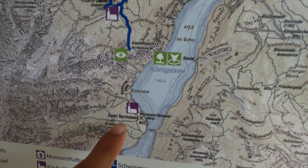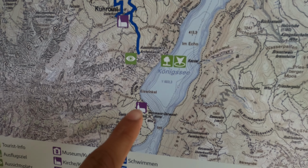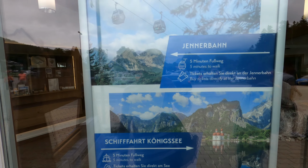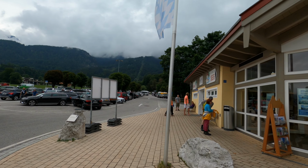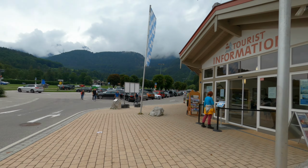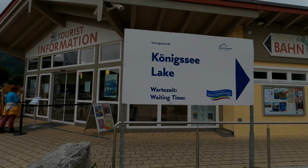Currently we have just come to the tourist information to check out what places to go see, and it's already drizzling. Hopefully it won't increase the intensity of rain. There is even a cable car. If you are interested in the cable car, you can get down one stop behind this Königssee. It will take you high up the mountains. There is a washroom nearby. It is free of cost and it's clean, so you can freshen up once you come. And here you can see the Königssee lake.